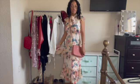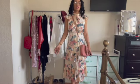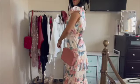My daughter's trying to touch the camera and the child. One, two, three. One, two, three.